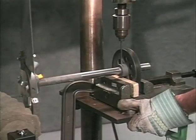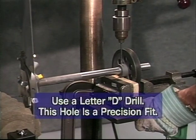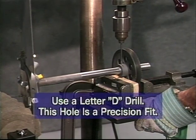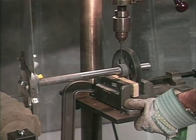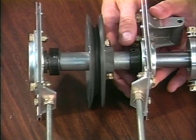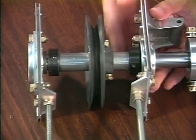Drill the hole for the 1/4 inch bolt that pins the tail rotor drive pulley to the shaft on assembly. This hole must be a precision fit. Use a 3/16" drill first and then drill to size with a letter D drill. In final installation in the ship, set the lock rings against the direction of rotation.